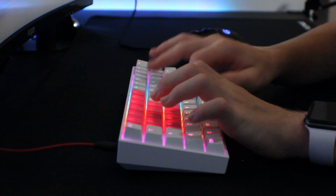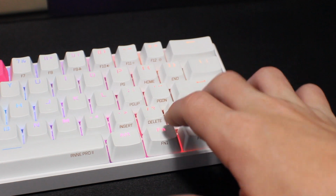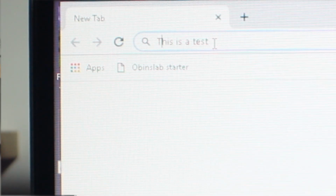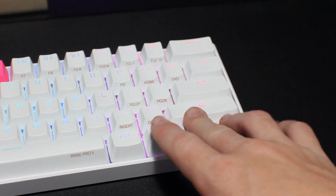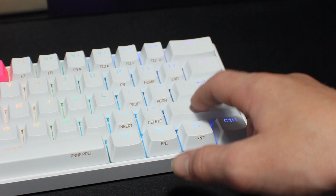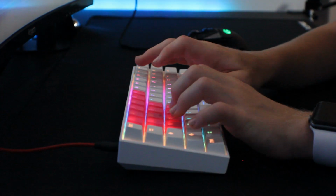With this keyboard, you can tap the Shift, Control, Function 1 and 2 keys to act as arrow keys, and you can hold them down to act as the primary key. On other 60% keyboards like the Ducky One 2 Mini, they don't have this great feature, so you're completely stuck without any kind of arrow keys. But this is a good compromise because you can still use the arrow keys, just not with 100% functionality.